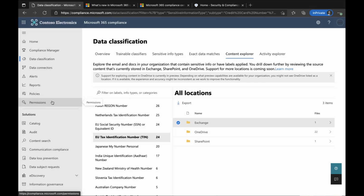So we can take a look at those in a moment and show you the permissions that are available for not only compliance, but for Azure AD as well. We'll focus on those two particular ones that would get us into these more detailed views.